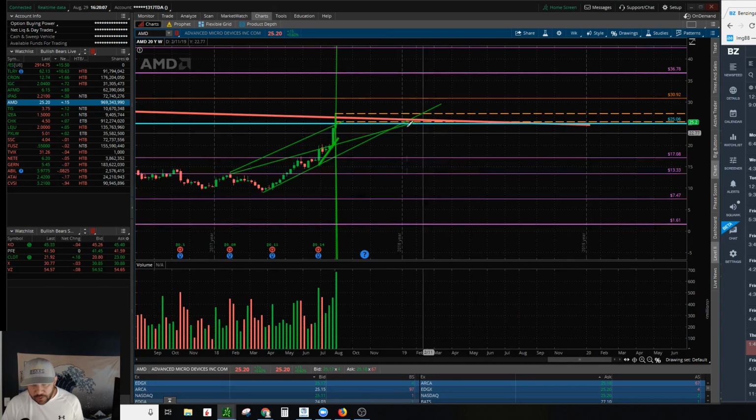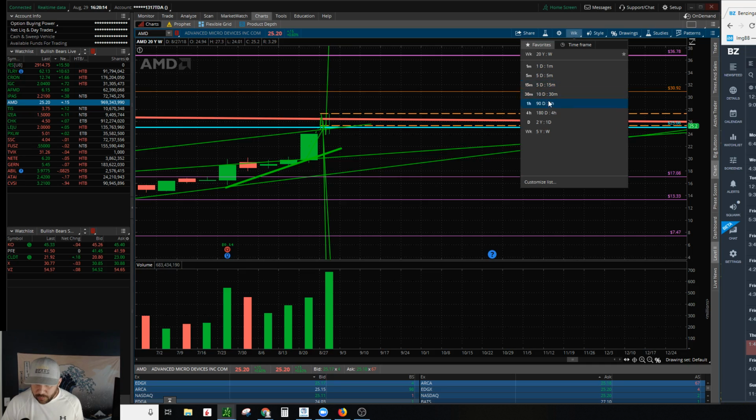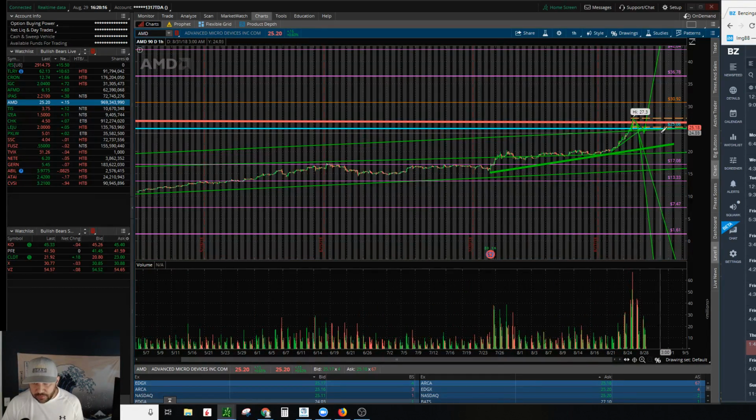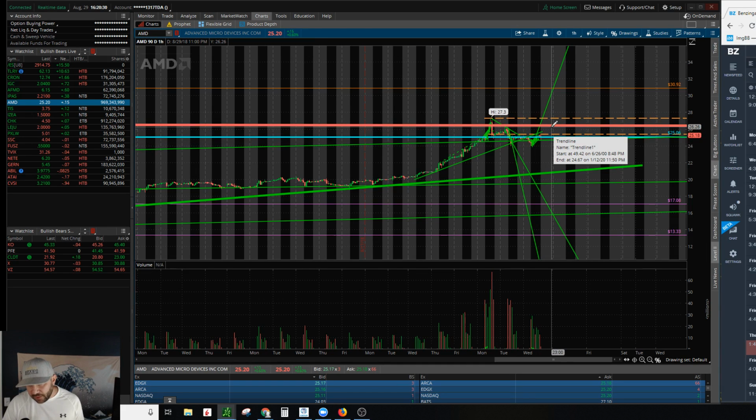And we're now actually, we breached this briefly. And now we're kind of pulling back at this point. And this 50% retracement level of the major Fibonacci is right here at 25 bucks. So we were looking for 25 bucks for quite a while in AMD, and we got it. Now we're kind of oscillating between 25 bucks and this 26.30. It was 26.40. It's now 26.30.